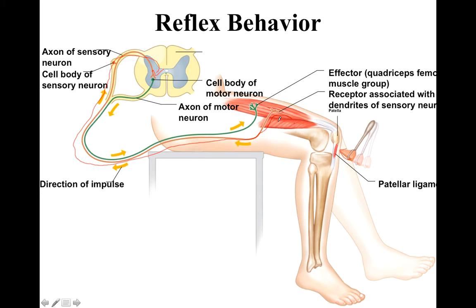So the signal goes up to the spinal cord, and this is really protective in that if this muscle is overstretched, it could tear. So when we hit this, we don't want this muscle to be overstretched. We don't want it to tear. So the signal goes to the spinal cord, and notice there's no interneuron here. It's just a direct connection right back to the muscle to tell the muscle to contract and extend the knee. Okay, so that's the knee jerk reflex.